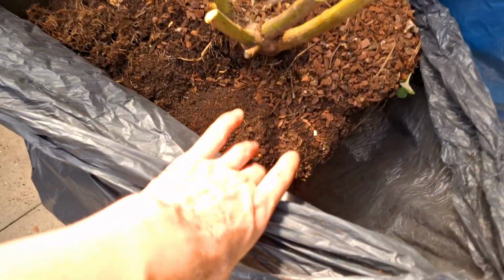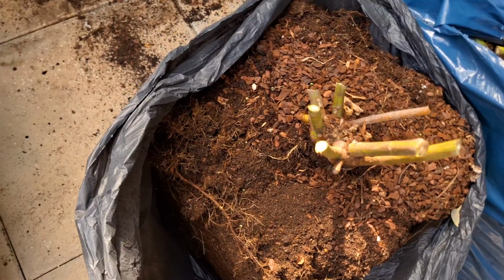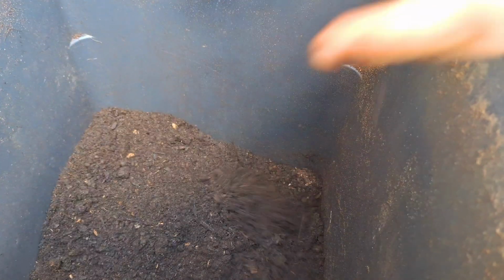Alright, so this rose came out pretty much in one piece. It was a bit pot bound, so there's no soil left. So good thing that I bought some extra soil. I'm using a mix of garden soil and organic matter. You could also use a mix of garden soil and multi-purpose potting mix. That's what I always recommend for trees, shrubs and larger climbers.